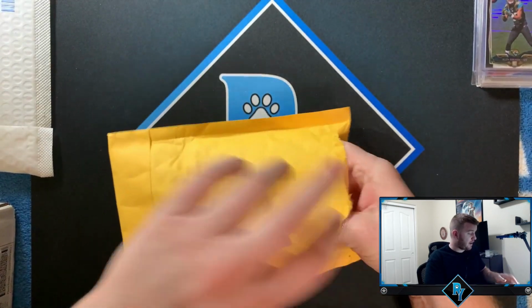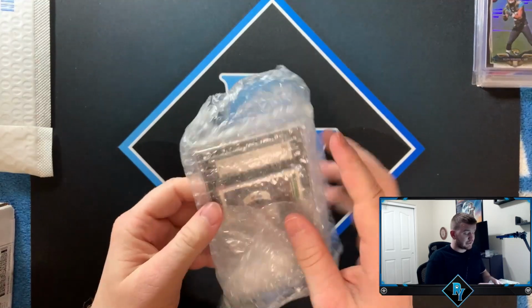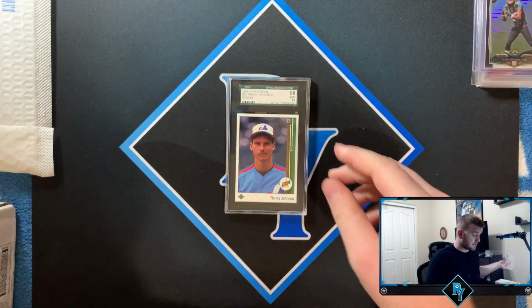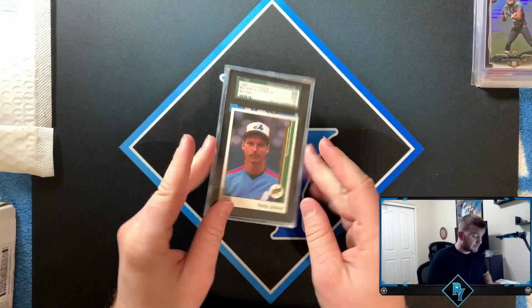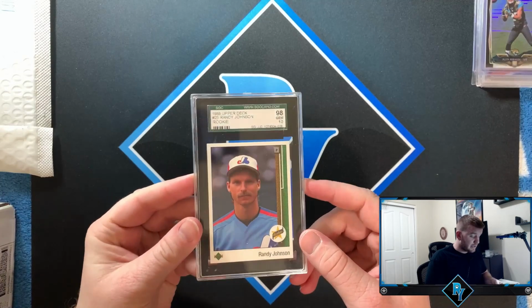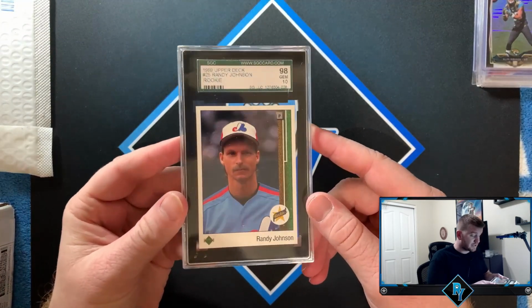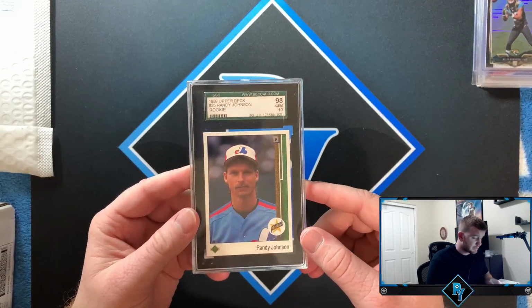All right, we got another graded card here. This is one that I intend on cracking out of an SGC slab. This is an OG SGC slab. This is a Randy Johnson 1989 98, which is a 10 for the old SGC rankings. But this is just an iconic card, it really is.